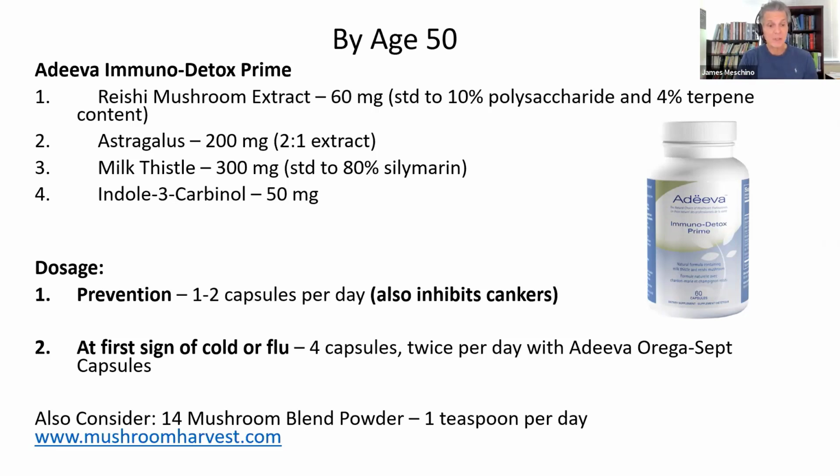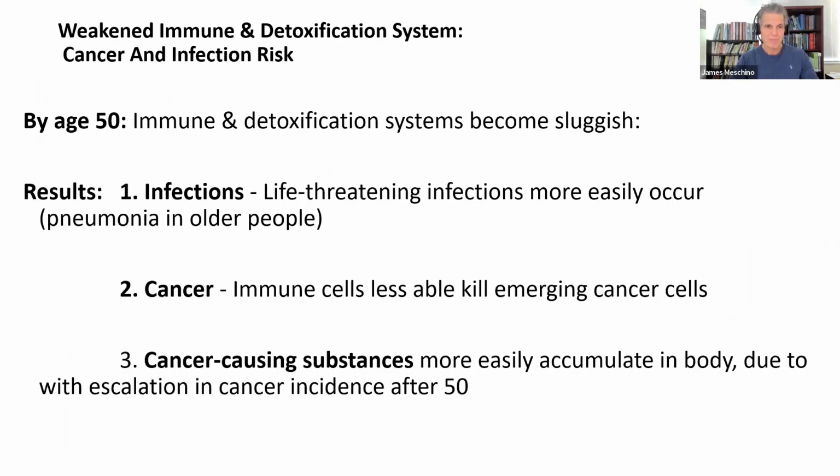At the first sign of a cold or a flu, I normally take 4 capsules twice a day, along with Adeeva Oregacept capsules. During the pandemic, I've also added sort of a mushroom blend that has a whole bunch of different mushrooms in it that I mix into a little bit of pomegranate juice.